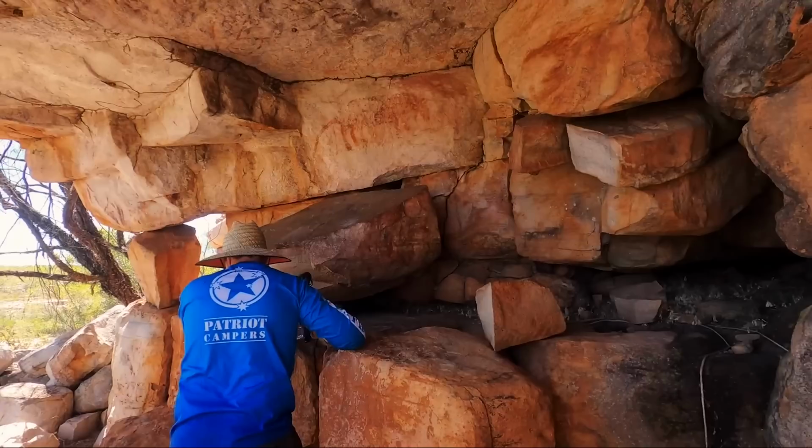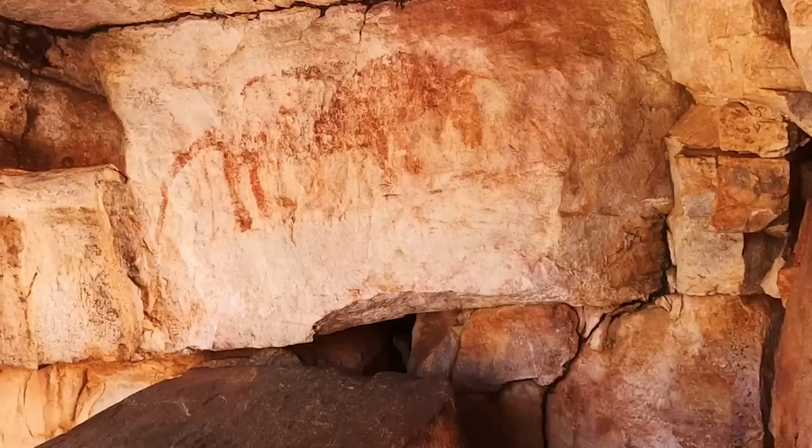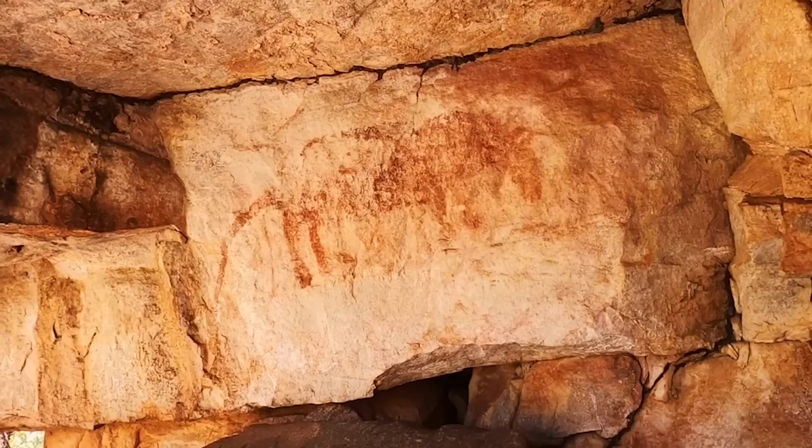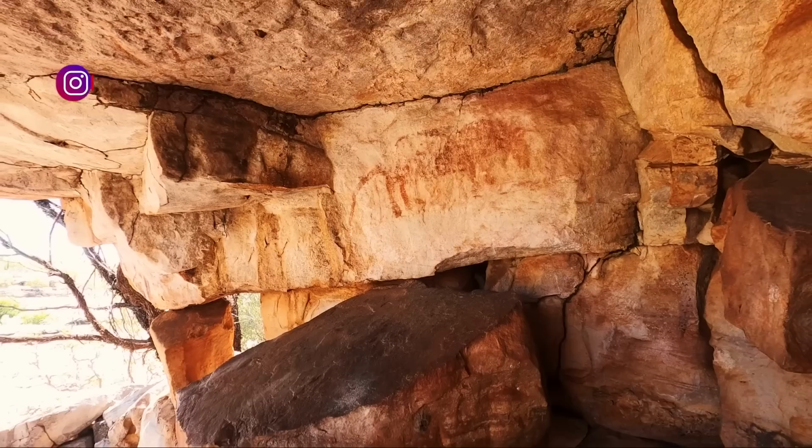Just made our way up into this sort of cliffside rocks. And as you can see right there, there's actually some Aboriginal art. They reckon it's, what, a Tasmanian devil. Yeah, which is pretty insane. We're so far away from Tasmania right now, but for them to even know what that is, it's pretty incredible. Well, they reckon 17,000 years old, I reckon.